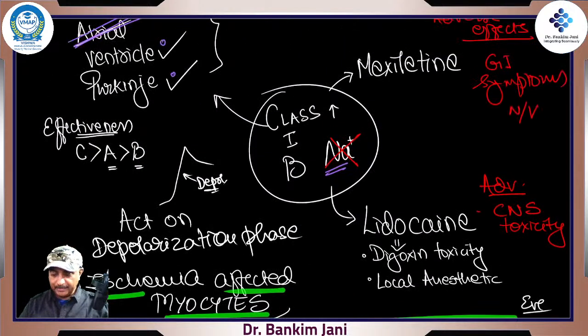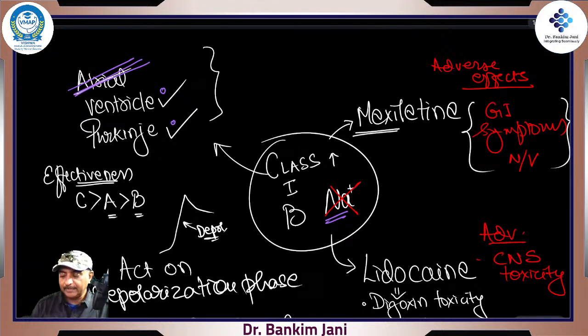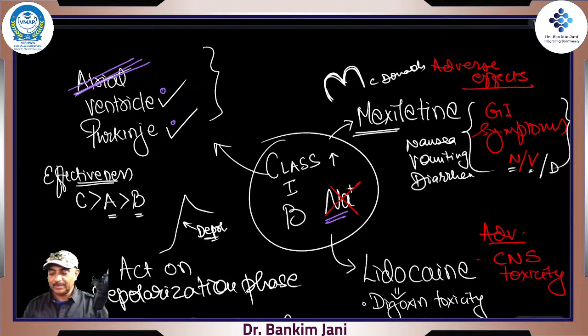So this is ischemic arrhythmia. Now this is the medicine mexiletine. Its adverse effects are classical GIT symptoms. When we say GIT, remember it like this: this is a symbol of McDonald's. You eat McDonald's and then there would be GIT upset. So N is nausea, V is vomiting, and D is diarrhea. From now onwards, whenever we write signs and symptoms of GIT, we'll always write N/V/D so that we don't have to write again and again.